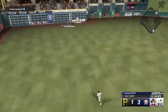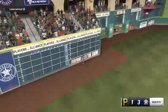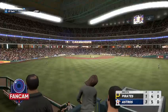Well struck, left field. Feeling for the wall as he makes the catch.